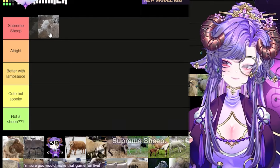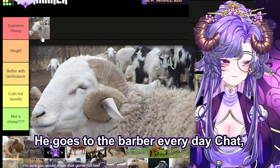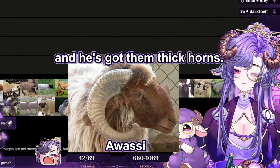So I would class this as a supreme sheep. He's got the spooky eyes too. And the very defined hairline. He goes to the barber every day, chat. Look at him. The next one's called the Awasi, and he's got the thick horns.